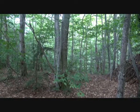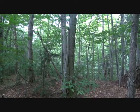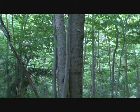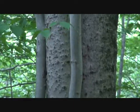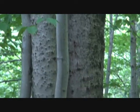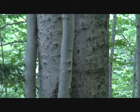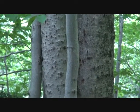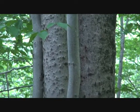Here you've got a really nice big beech tree. As far as beech trees go, it's still pretty young. But notice how the bark is all broken, buckled, and bubbled. We're looking at the big one in the back. Now, if you look at the young one in the front, see how smooth that is? That's the way the old ones are supposed to look, just a lot bigger. They're supposed to look very smooth and remain smooth throughout their lives.